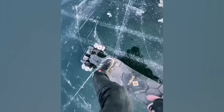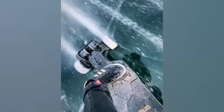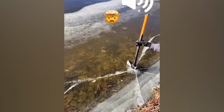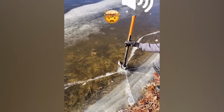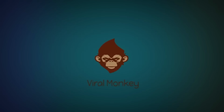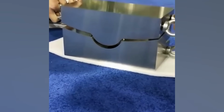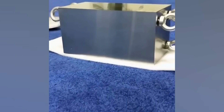Now let me show you a burnout. This is the kind of precision alignment you can only get from the most finely tuned and calibrated machines.